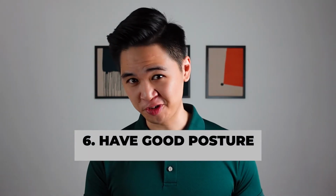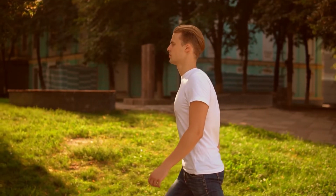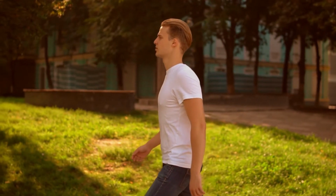Number six, have good posture. Good posture equates to confidence, so keep your back straight, shoulders relaxed, chest up, and chin high. Walk with a confident stride and keep your head high. And try not to slouch. It's something I'm working on myself as well, but if you feel confident and hold yourself confidently, you're gonna look more classy and more expensive. Oh, and don't forget about your manners as well.